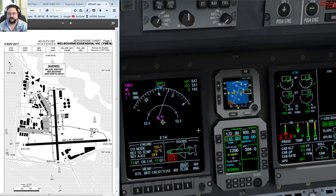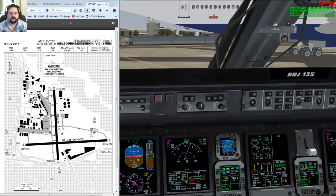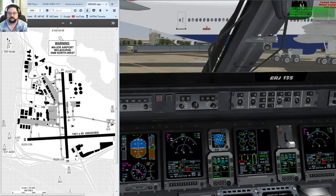And 121.9 is ground at Essendon. Set. I'll listen to it. Yeah, we heard. We saw. Okay, it's runway 17. We're currently inside the bay.